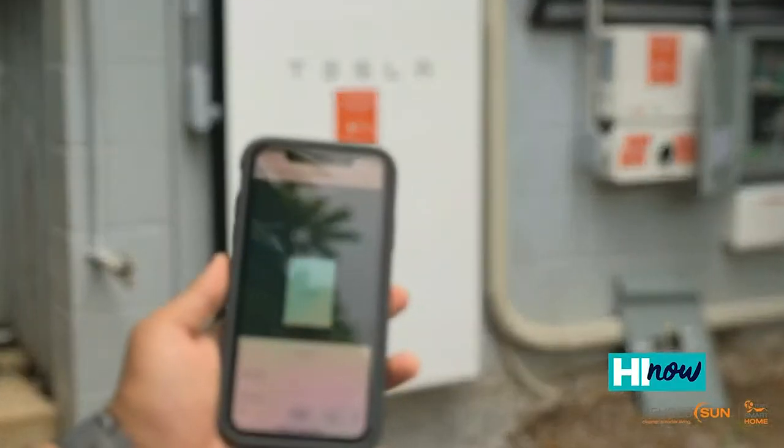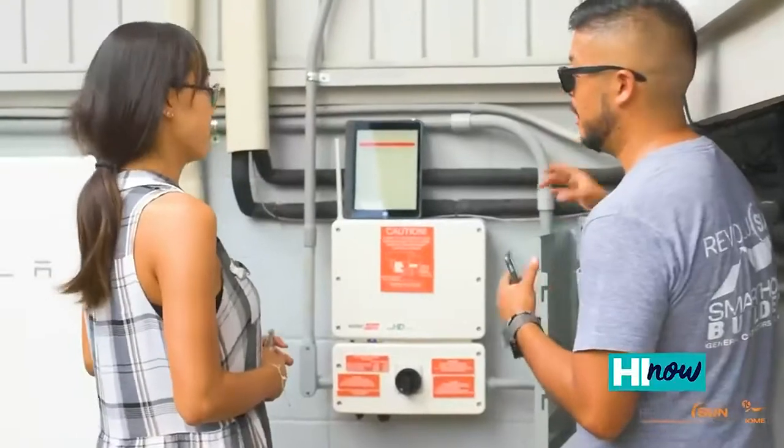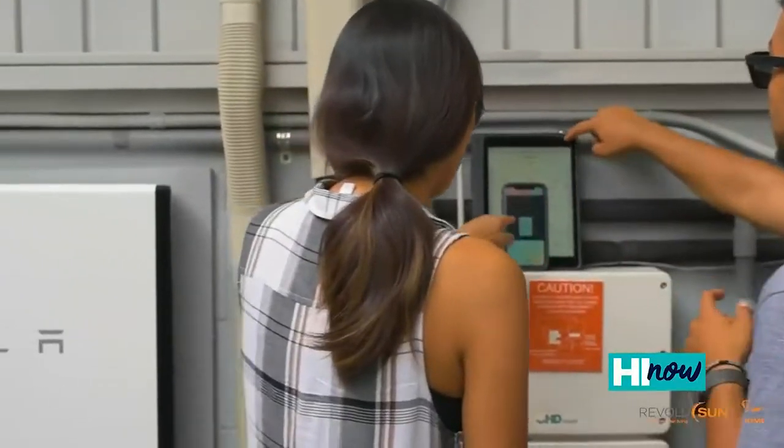Right. So you get your total system cost, you get the 26% federal tax credit, and then the 35% state tax credit, and you apply that to your total system cost, and your net cost is significantly lower.